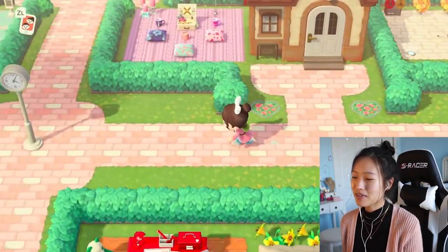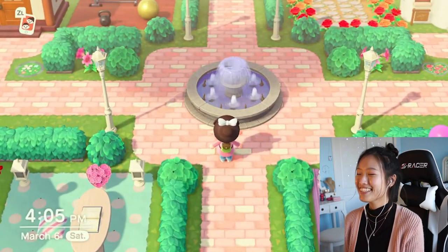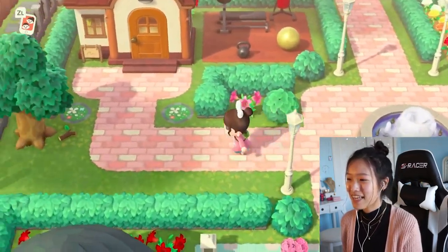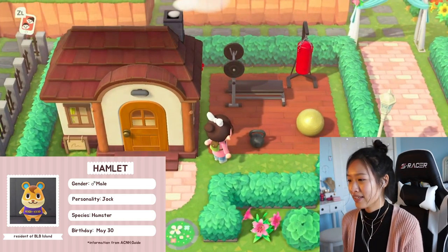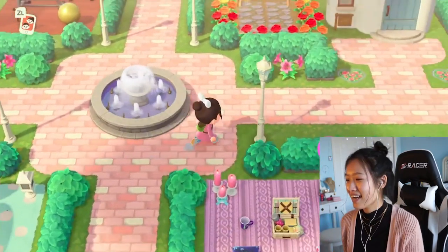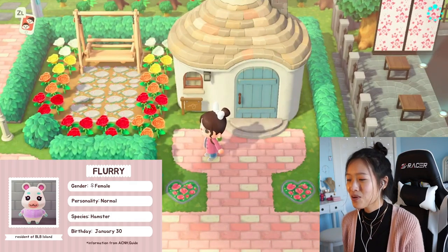So if we go all the way up here, we have a little fountain. And these two are probably my favorite villagers. Over here on the left, I have Hamlet, who is an athletic type. And of course, athletic type, he loves working out. That's all he talks about. But he's super cute. He's so round and so adorable. I love him. On the right side, I have Flurry, and she is a normal type, and she's so adorable.